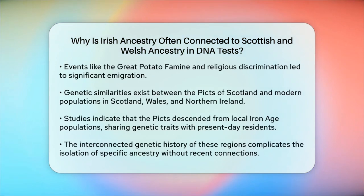Additionally, the genetic similarities between the Picts of Scotland and modern-day populations in Scotland, Wales, and Northern Ireland further highlight the interconnected genetic history of these regions. Studies have shown that the Picts descended from local Iron Age populations, which are genetically similar to present-day people in these areas. So, when your DNA test shows a connection between Irish, Scottish, and Welsh ancestry, it's because these regions have a shared genetic history and have been interconnected for centuries.